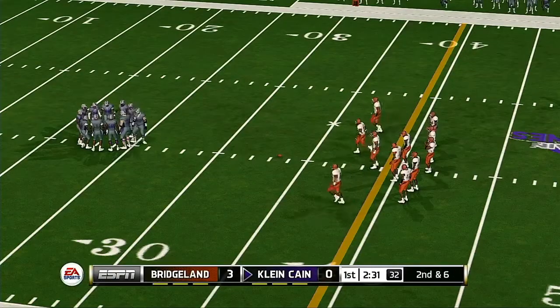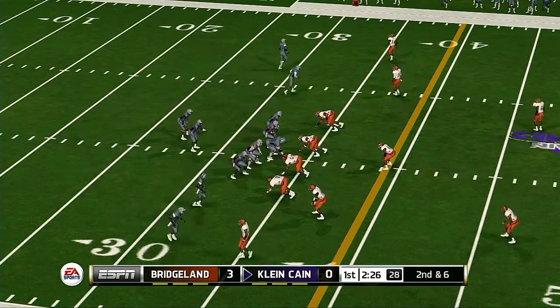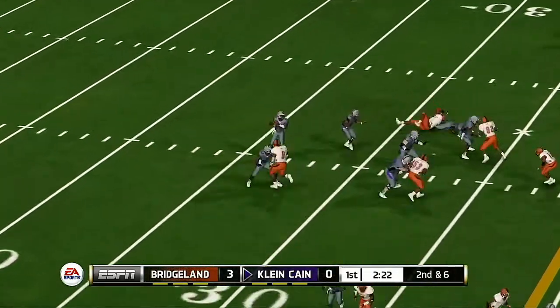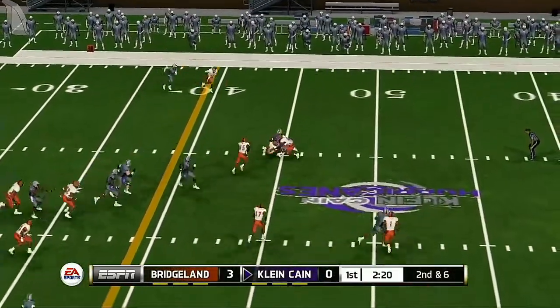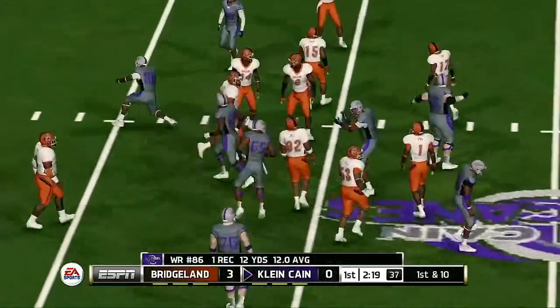That makes it second and 6. Second and 6 coming up here. Ball on their own 33. Quick throw out to the receiver. He's taken down at about the 45.